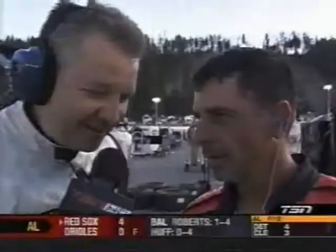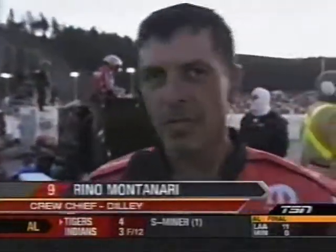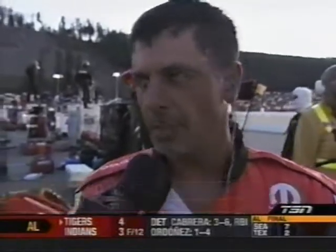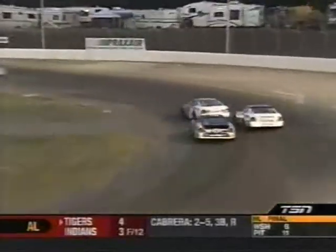Todd standing by with Reno Montanari, Dilley's crew chief. Reno, your guy is about the fastest out on the track now. He raced and got his lap back, and he's headed for the front of the field. Yeah, I agree with you on that. We were really loose on that first 120 laps, so we put 4 tires on it, made our changes, and we're good to go to the end now. So we're just going to keep digging. Mark's doing an awesome job out there. The guys have done a great job. It's up to the driver now, and he's not letting them down.